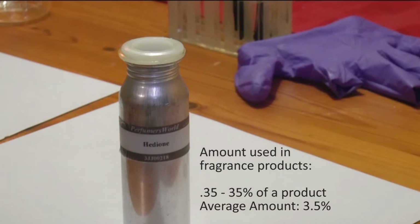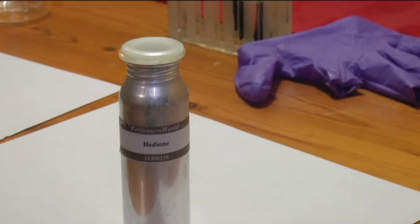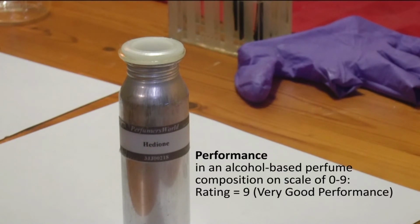How long does it last? 72 hours on a smelling strip. Performance in alcoholic perfumery, on a scale of 0 to 9, where 9 is the best, 9 according to Perfumers World.